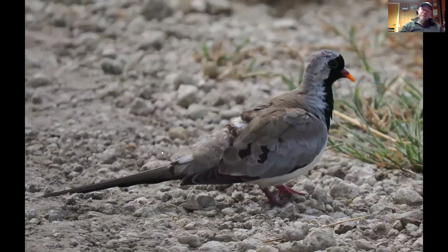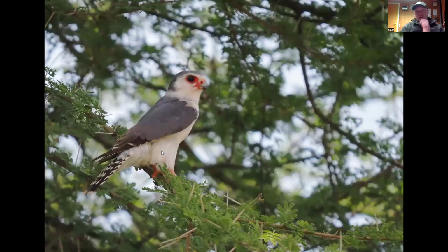And one of my favorites as well, the Namaqua dove, a really small, beautiful dove that seems to be expanding north and is now regularly seen all the way up to Turkey. This is a male in the picture here, and one of the smallest falcons in the world, the pygmy falcon. It's actually quite scarce, but we did see maybe two different birds there.